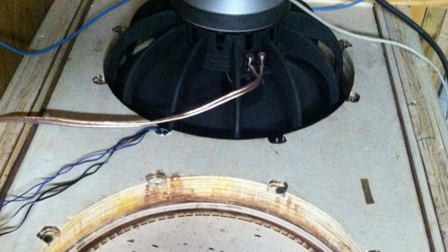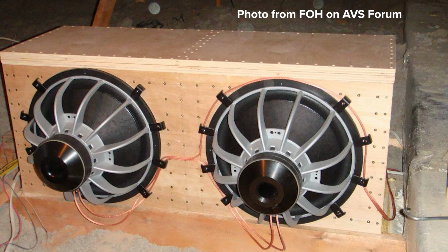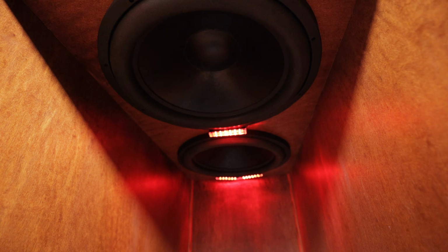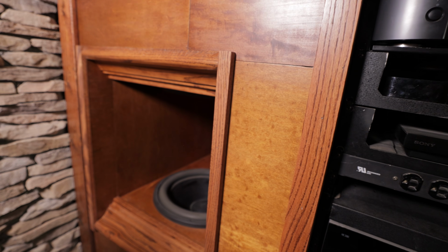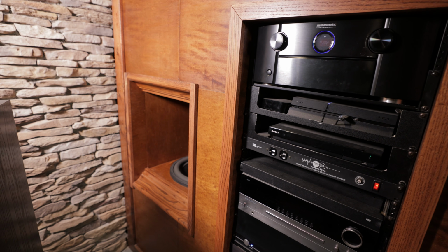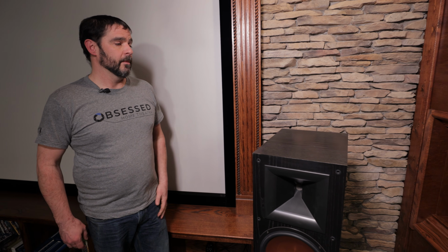The workshop, the next room, is the box. So these are literally open in the back. Sometimes you'll see these up in an attic and things like that. If you don't have a room next door, you can do that into an attic. What it gives you is ridiculous, undistorted bass. Very low distortion bass is probably the best way to put it. Yes, I'm losing the back wave. I lose some output versus sealed or ported 18-inch subs, but it's very low distortion. For this room, it was perfect in my opinion.